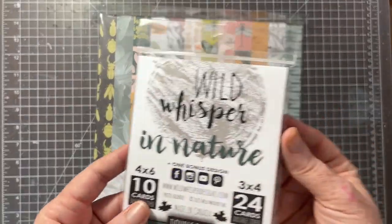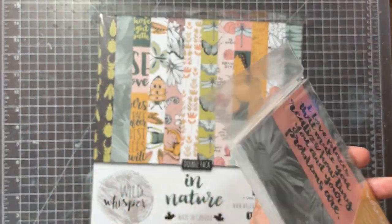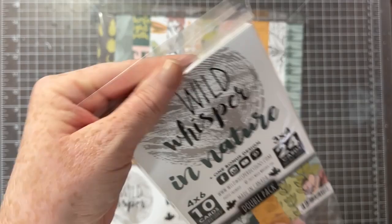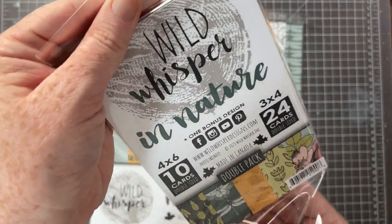Okay, next up, double card pack. I got the double card pack from this one, not the single one. And I also got the double paper. Okay.